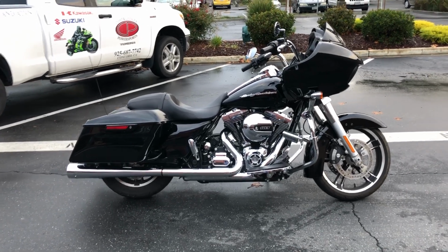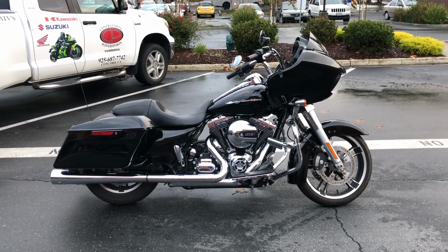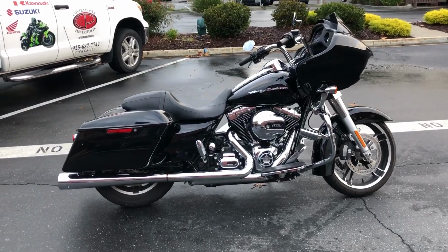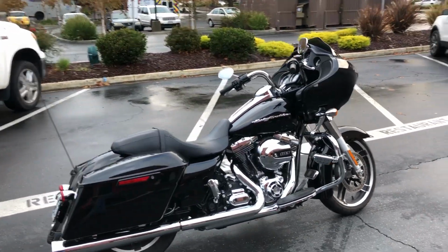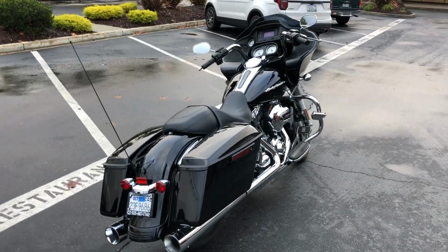Today at Contra Costa Powersports, we have a 2016 Harley Davidson Road Glide. This bike only has 7,200 miles and is offered for $16,999 here at Contra Costa Powersports. This is an amazing touring bike from Harley Davidson. It is a one-owner bike.